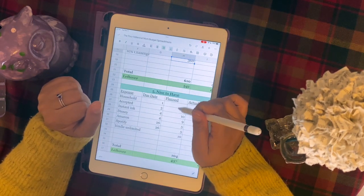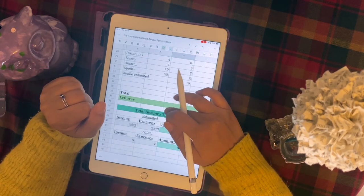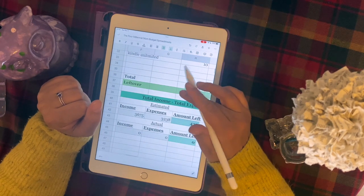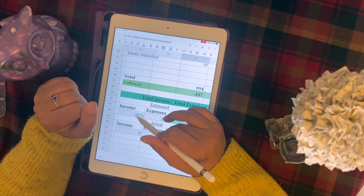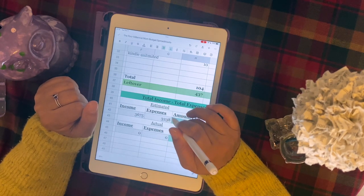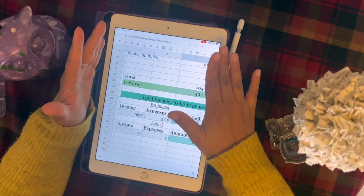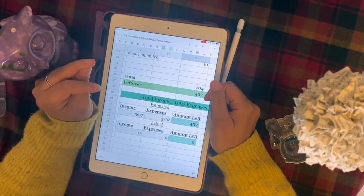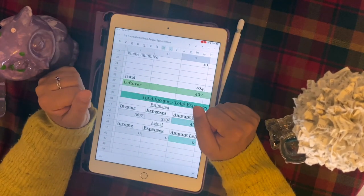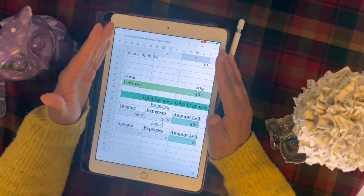But anyways, our nice to have is $104, which leaves us with $437. And as you can see, total income minus total expenses. Total income was $3,675. Total expenses was $3,238. We have an amount left of $437, and as I mentioned earlier, that's going to stay that way. Usually I try to get this very close to zero, but I do want to have that buffer right now just for the unexpected.